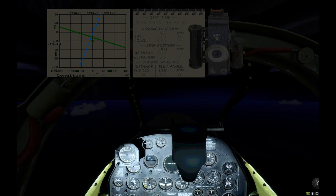So, let's see, the distance off course is on the outer scale. The distance off course, so that's 30 miles. I'm going to line that up with 162. And the rate says 11 degrees to parallel. That's weird.